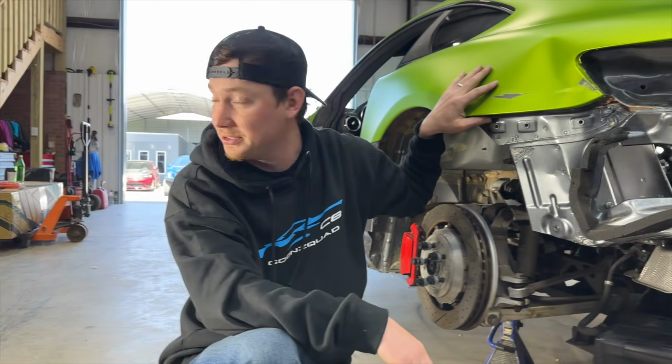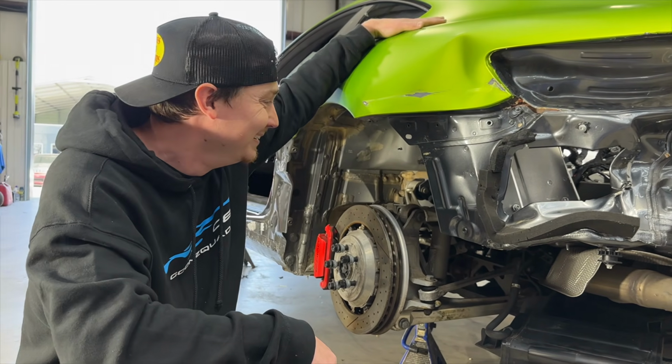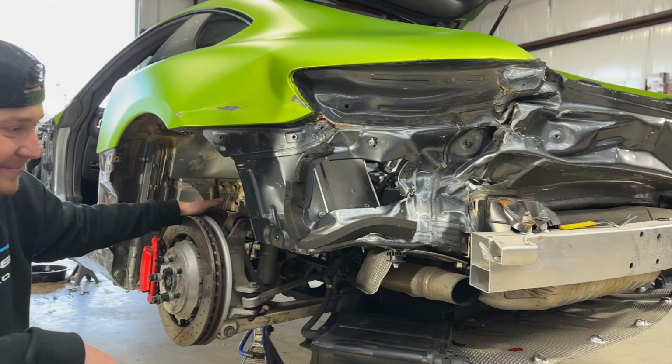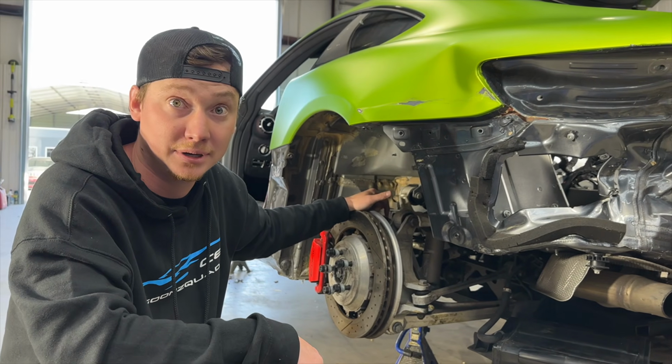Dude, I mean, we got a box over there. Might as well do something fun while we're waiting on parts, you know what I mean? Yeah, dude, that's going to be so epic. It's going to change the sound of this thing. Might spit flames. Dude, we need to get maybe something. You know, it already pops.